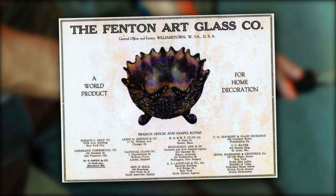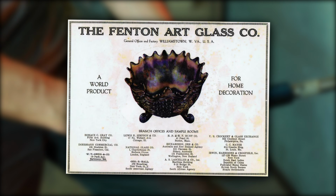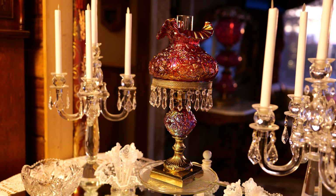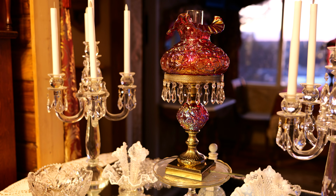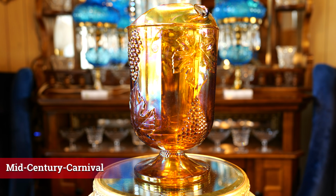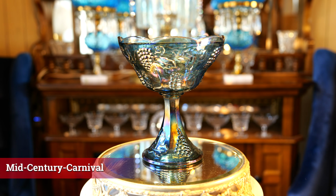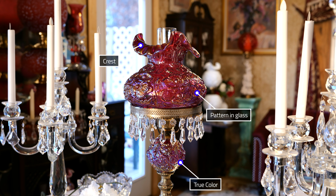Fenton was well known for carnival glass, but this was back in the early days. They came back to it in later decades, but keep in mind the iridescent glass you're most likely to see around is probably mid-century from other companies, such as Indiana Glass. The tips given can help identify Fenton's carnival glass of the later decades.